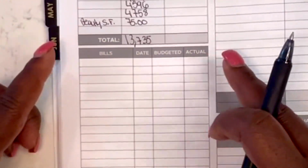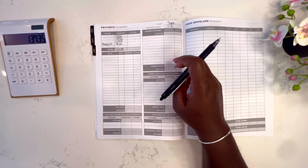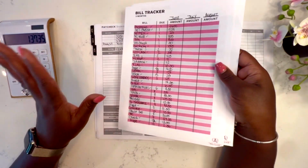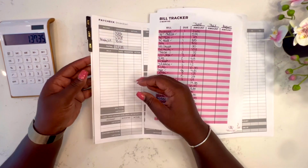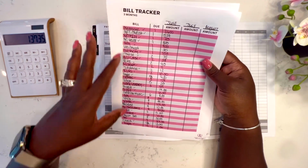So now I'm gonna move down to my bills, and I'm gonna write down all my fixed expenses that are due between the 1st and the 8th. And if you've seen my monthly setup, then you know I have these bill trackers that I created that just makes it so much easier for me to write down my bills instead of me having to flip back through the pages. If you haven't seen it, it's really simple. I just write down all my bills here.